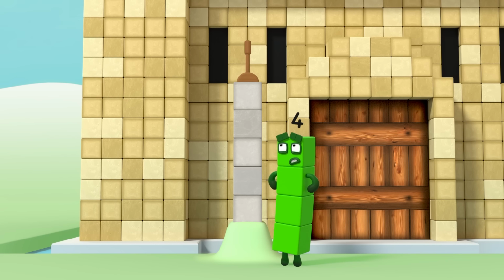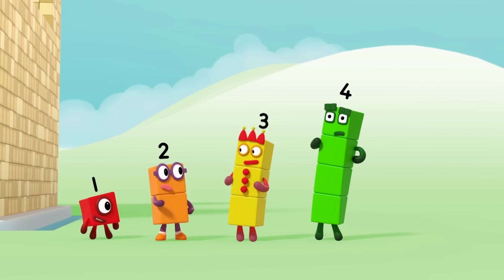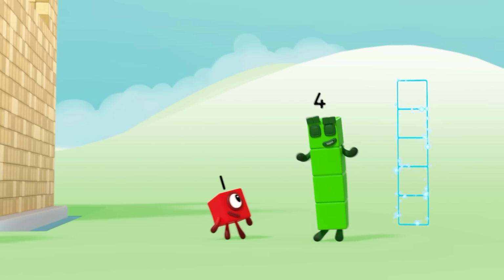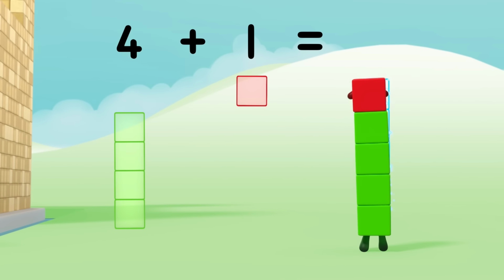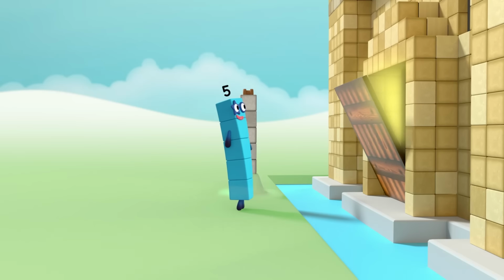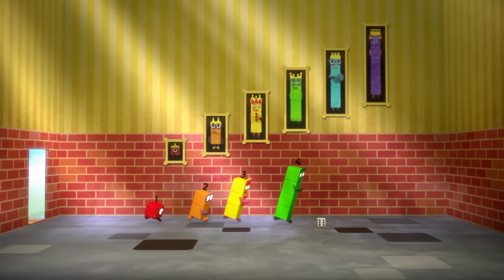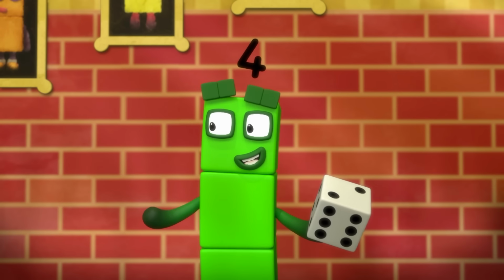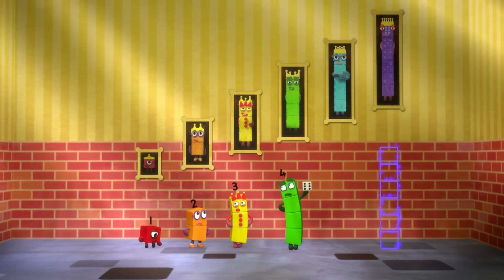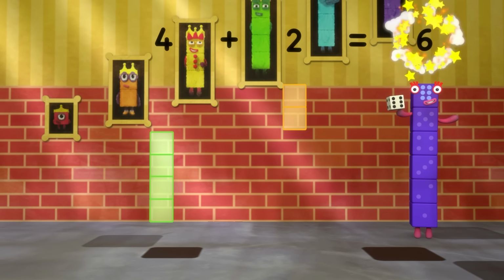If only I was a little bit taller. Five's taller than four. So how do we get five? Four plus one equals five. Dead end. Six is good with dice. How do we get six? 4 plus 2 equals 6.